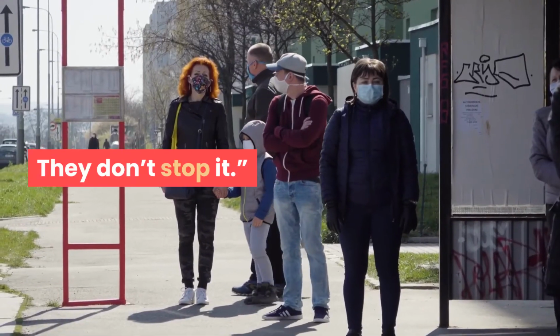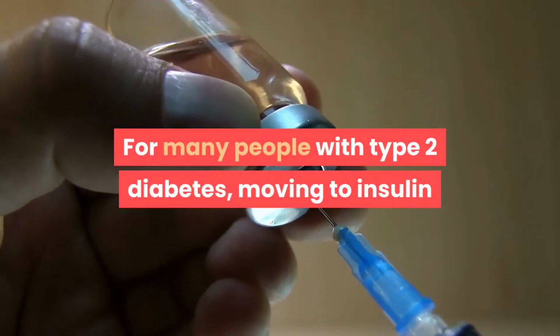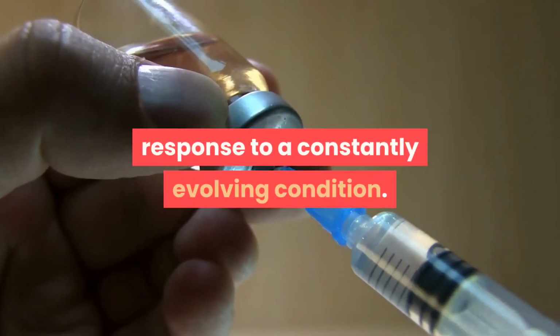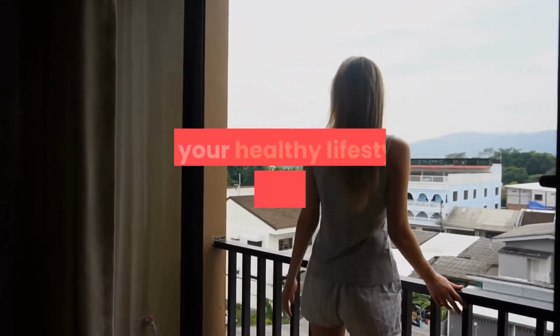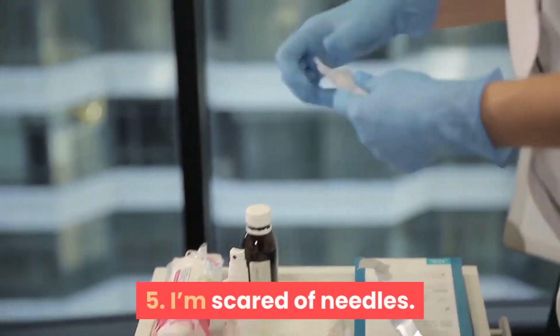They don't stop it. For many people with type 2 diabetes, moving to insulin or another injectable is a necessary response to a constantly evolving condition. That doesn't mean you should give up on your healthy lifestyle habits though. 5. I'm scared of needles.